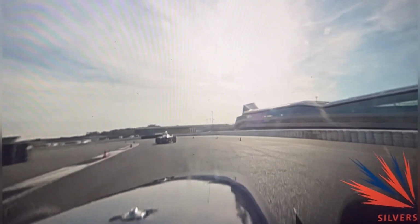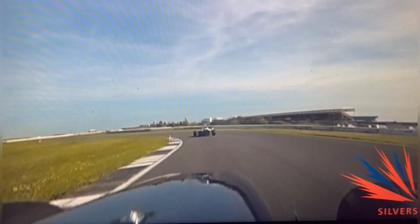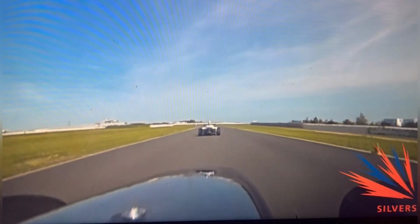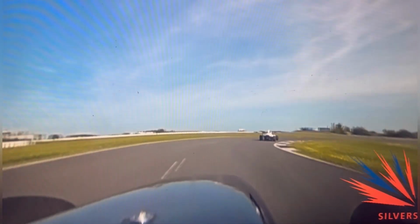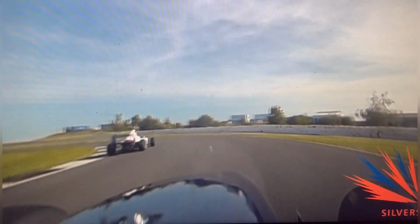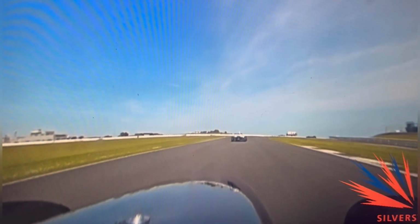You see now I've caught someone else. I felt I was getting more and more confident every lap, and obviously quicker every lap as well. I didn't catch this guy at quite such a good point as I did the guy before. I caught this guy a little bit early, which actually did spoil this lap. But like everyone else, he was very good. Once they get the blue flag, he moved over straight away.